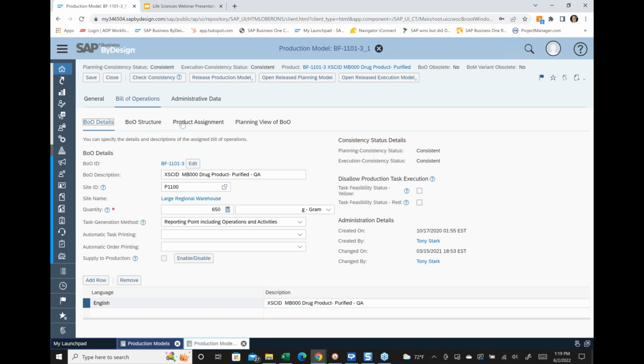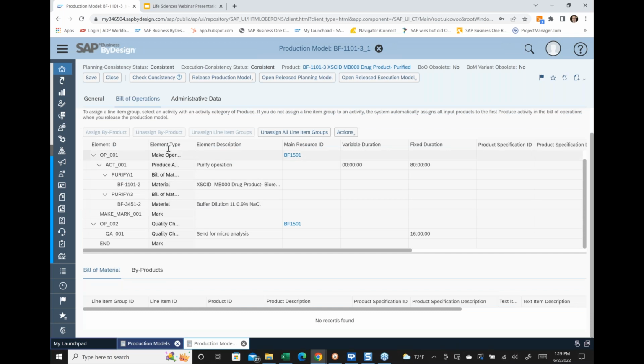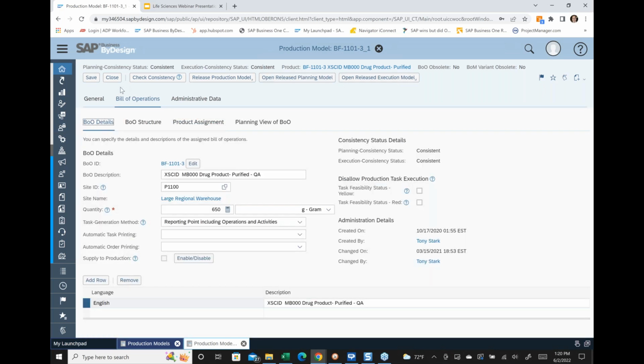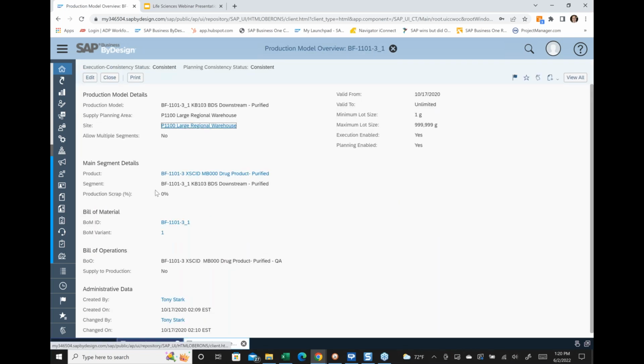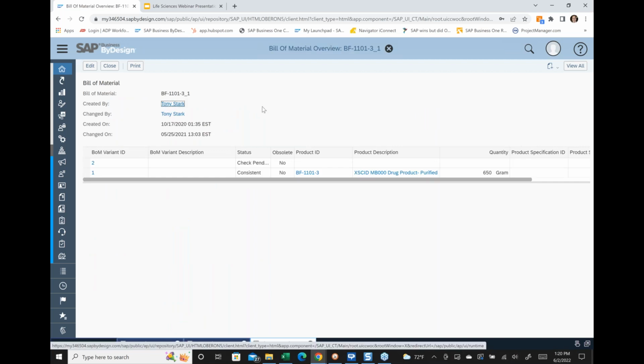And then I wanted to show you the product assignment, which is essentially the bill of material, which is being spread out over the course of the execution of that particular production model. So I just wanted to give you a little bit of an idea of what a bill of operation looks like, the fact that it has the embedded quality in it, which is important. And let's actually, one more thing I wanted to show was go into the bill of material as well, show you a little bit about the bill of material.